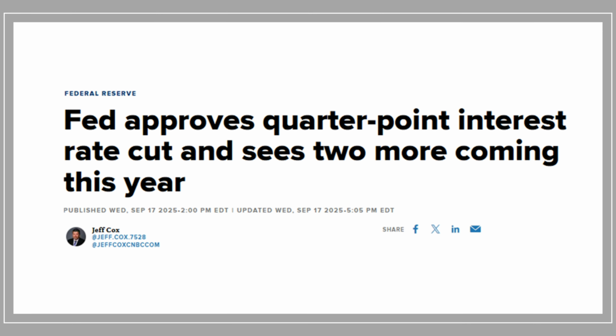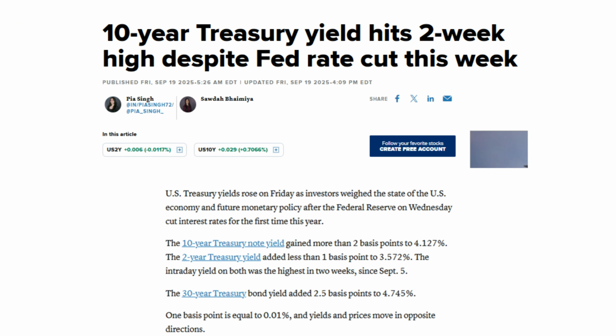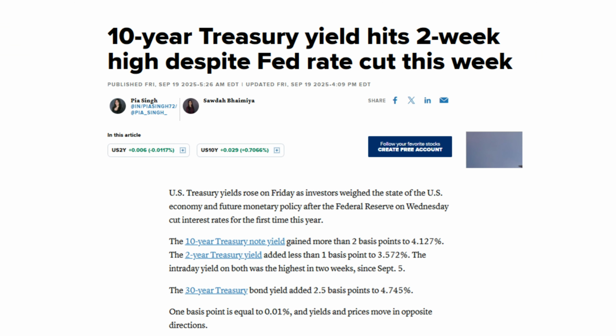News and macro update. Let us also look at some important macro news. The Federal Reserve has cut interest rate by quarter point and signaled 2 more cuts this year. Lower rates usually support equity markets as liquidity improves. But on other hand, the 10-year Treasury yields actually moved up to 4.12%, hitting a 2-week high. Rising bond yields often signal caution from the bond market. So while the Fed is supportive, the bond market is still showing some resistance, and that could limit the market upside in short term.